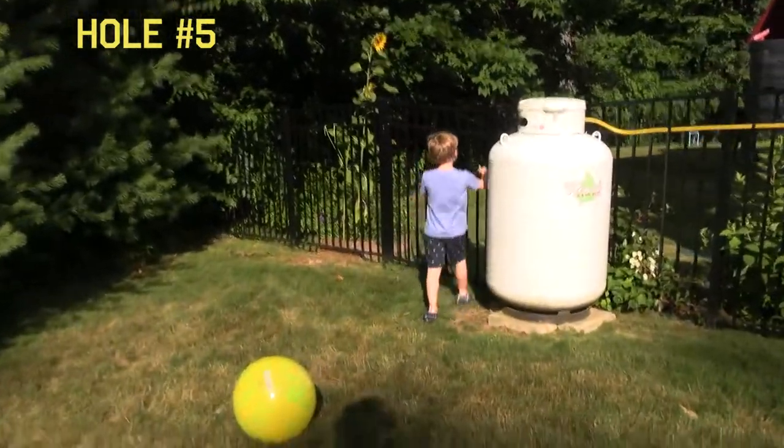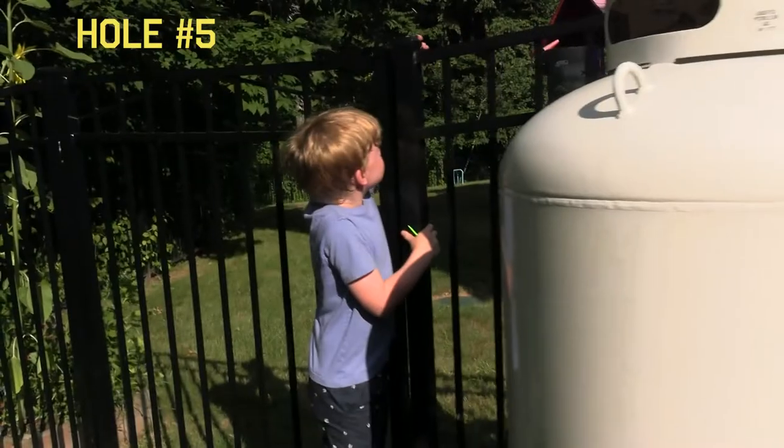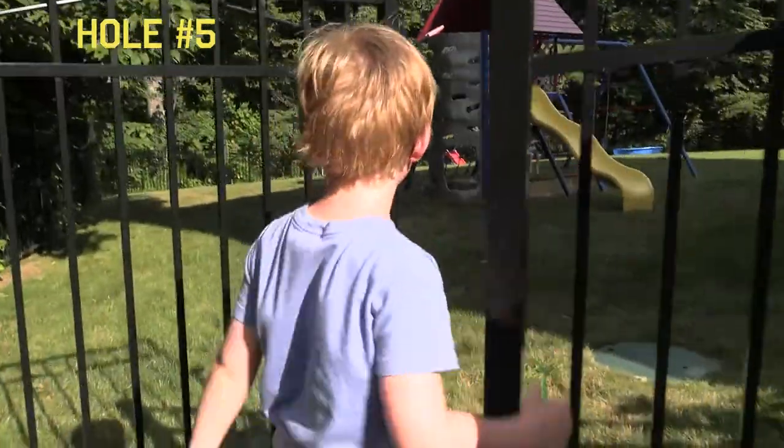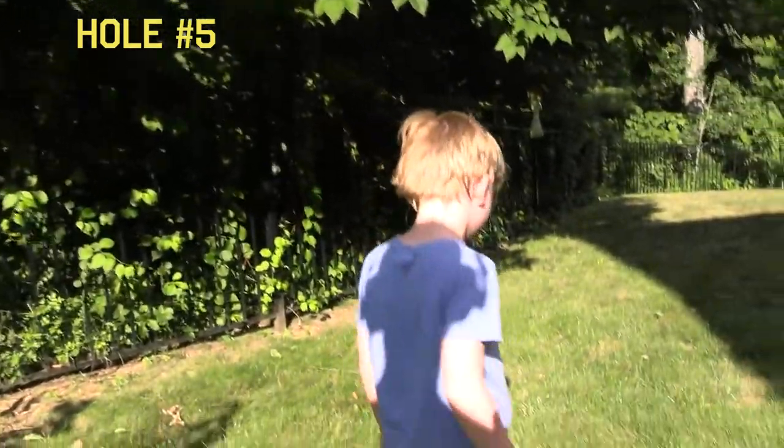And then, as we head back through the gate, you will see that hole's green is right here.